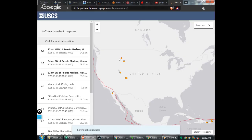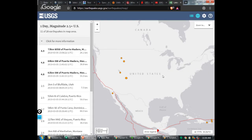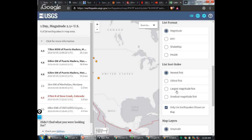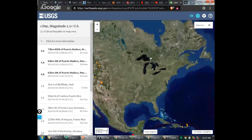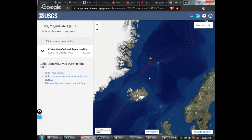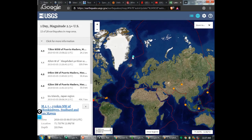I'm going to look at the USGS map here because I just wanted to show you something very sketchy on the USGS map. I didn't realize it until after this morning's broadcast, so I decided to cover it now instead. What we're talking about is this earthquake up here, which for some reason they're listing as 150 kilometers northwest of Svalbard.